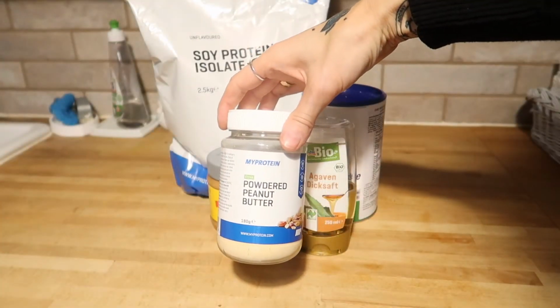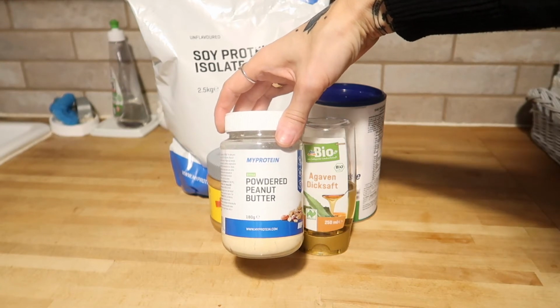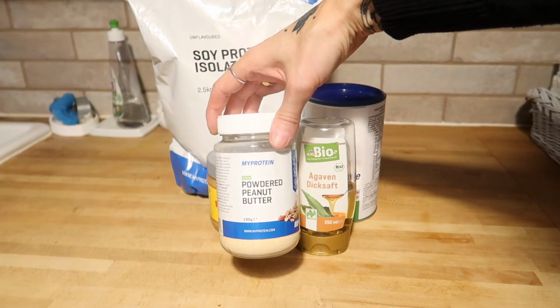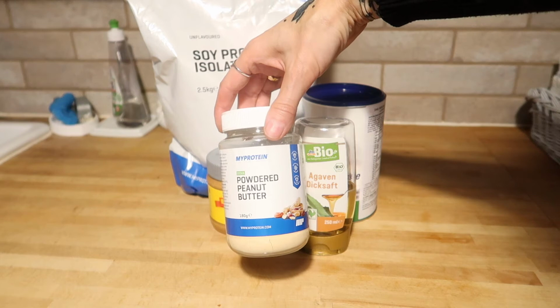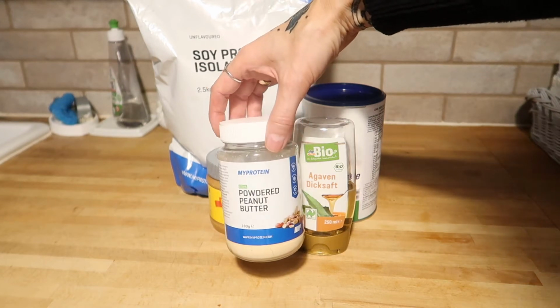There is one thing that we recently discovered and that's this powdered peanut butter. We like adding this one into our smoothie in the morning because it has less fat than a regular peanut butter and it also adds a nice peanut butter flavor. So this is something we also enjoy and we always have one at home.